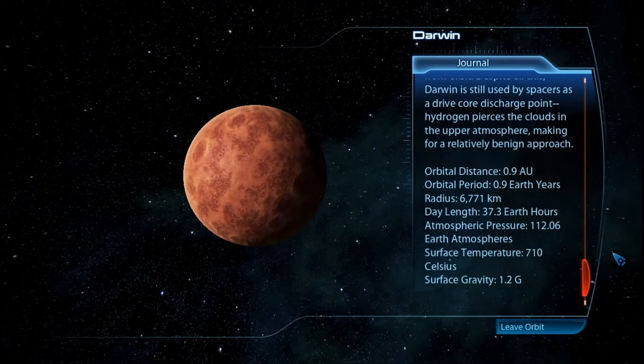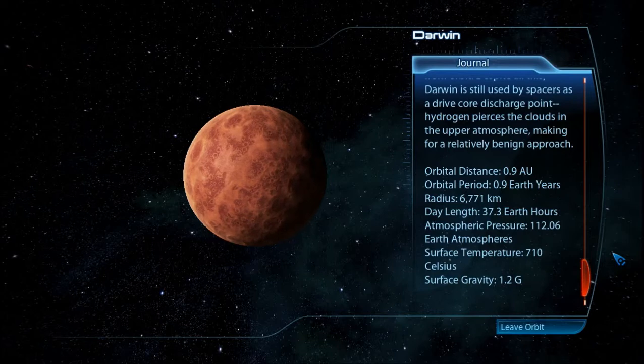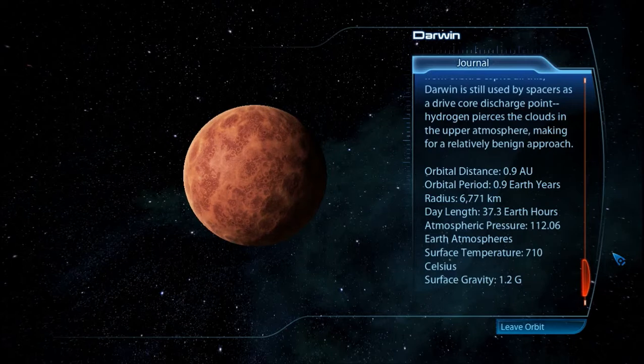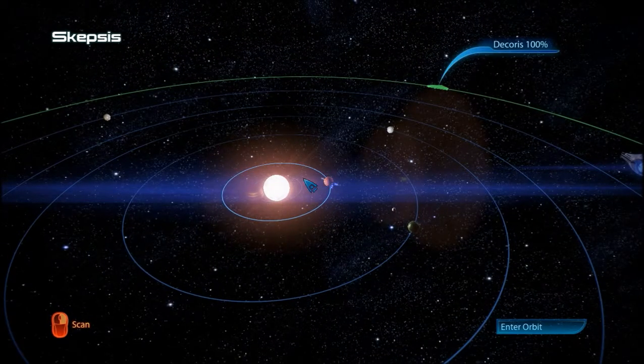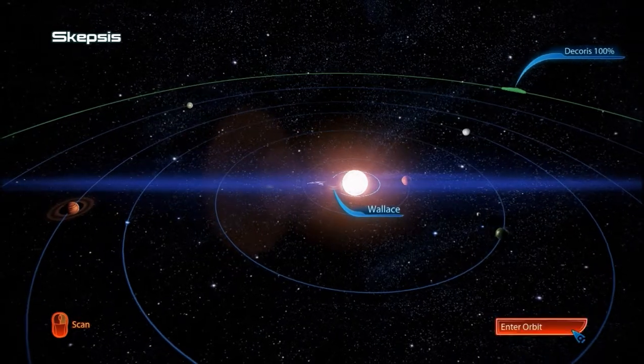Okay, orbital distance 0.9 AU, orbital period 0.9 Earth years, radius 6,771 kilometers, day length 37.3 Earth hours, atmospheric pressure 112.06 Earth atmospheres, surface temperature 710 Celsius, and surface gravity 1.2 G. Yep, I wouldn't want to live there. Okay. And Wallace.